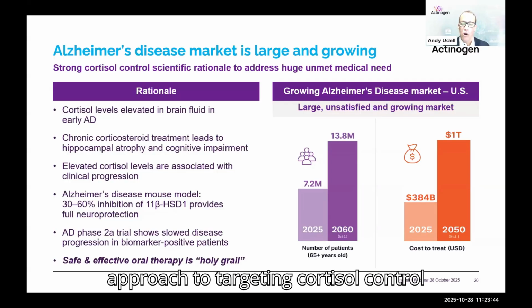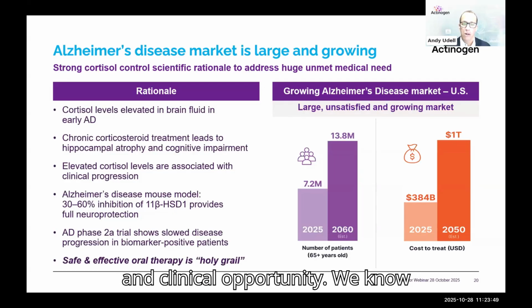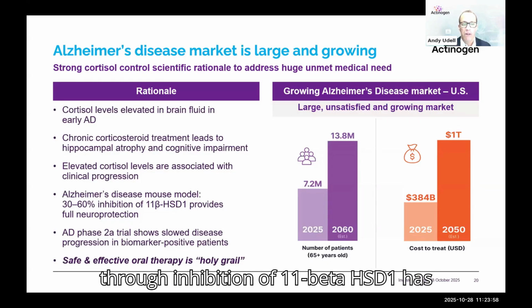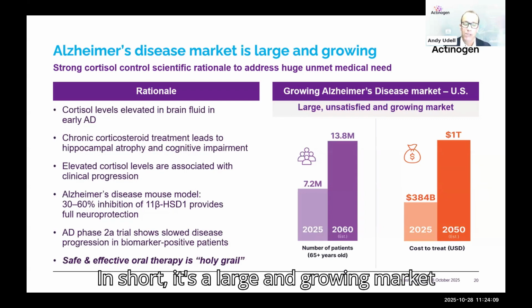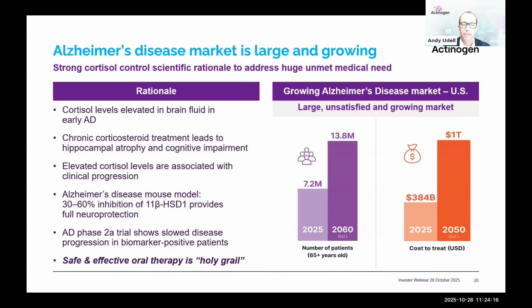That's why our approach targeting cortisol control represents such a compelling scientific and clinical opportunity. We know that cortisol levels are elevated early in Alzheimer's, and that lowering cortisol through inhibition of 11-beta-HSD1 has shown full neuroprotection in preclinical models and promising results in phase 2A patients, as Dana reviewed. In short, it's a large and growing market, and we have a strong scientific rationale to meet a huge unmet need. Next slide.